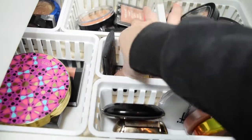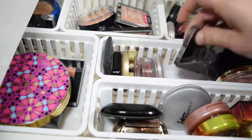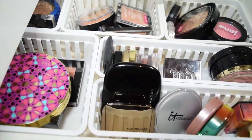No. Yeah, and let's see. I think that is everything for blush. I'm very realistic, and I know I cannot finish a lot of blush. So, yes, let's move down to the next drawer.